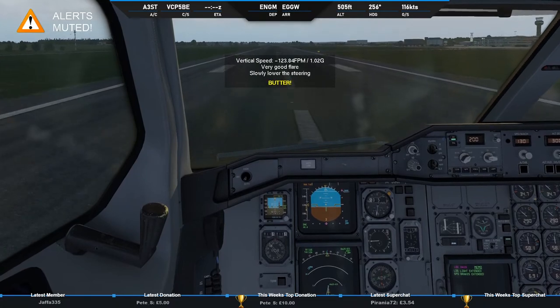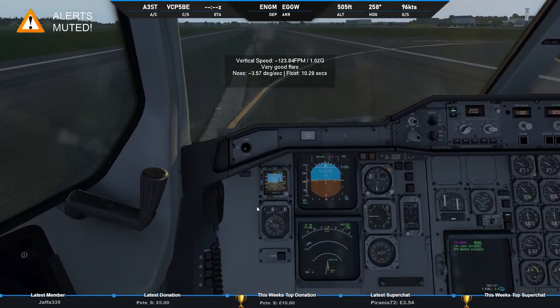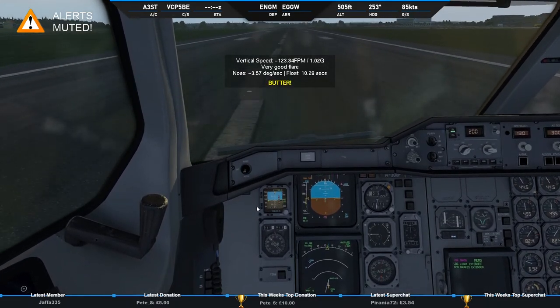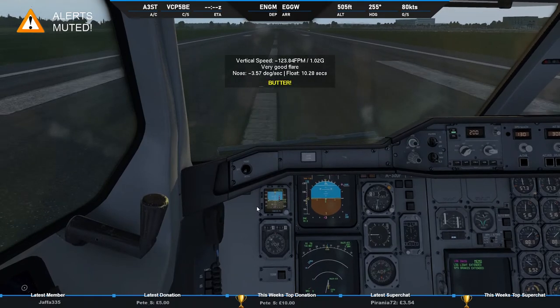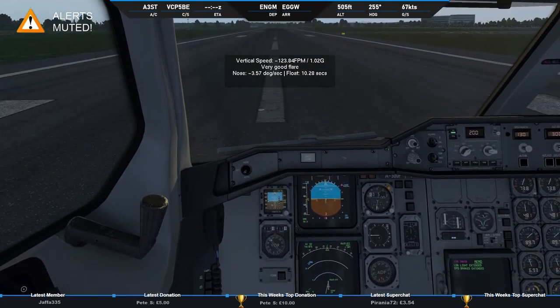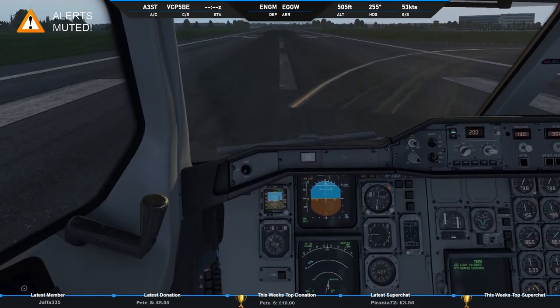Oh, lovely. Right on the edge of a butter, I think, there. And a good landing, but we've got the butter. Right, speed brakes up. Reversers coming in now, manual braking, go all the way to the end. It's a little bit too firm to brake at that point there. I want to use all the runway. There's 60 knots, stow reverse.